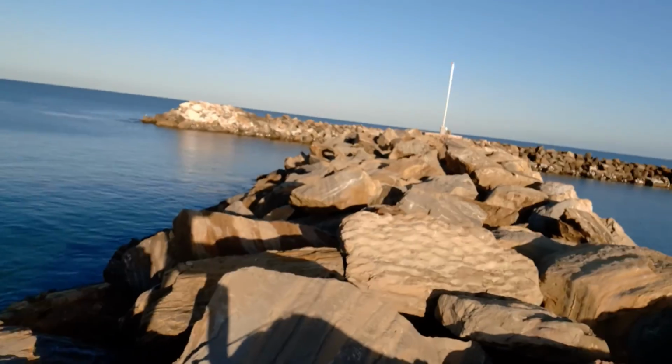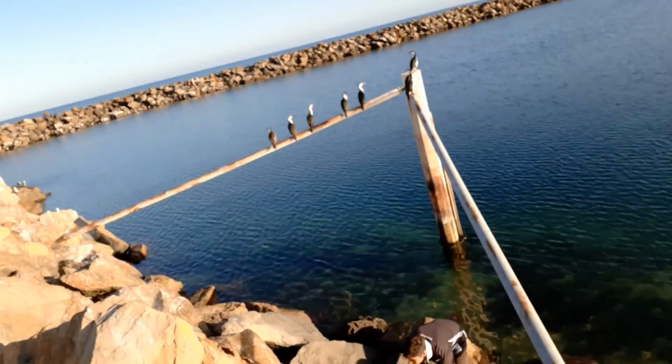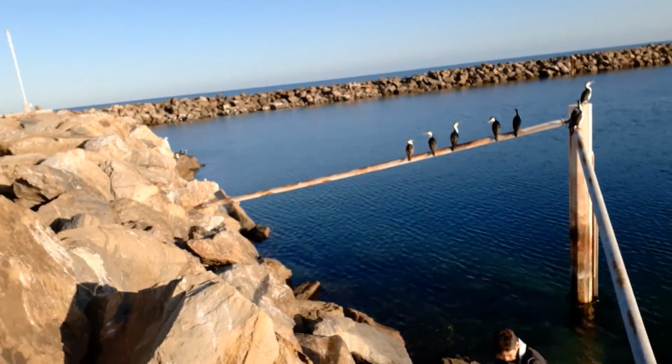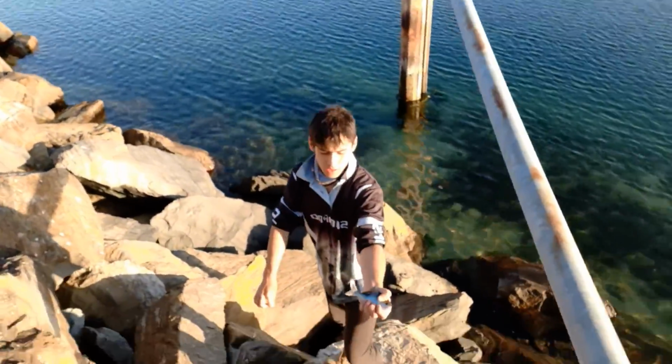G'day guys, we're down here at the rocks. We had a morning squid, but we didn't catch anything. Oh, Kieran's just down here fishing. Tried to catch one of the Tommies. We saw some Tommies down there, but keeps hooking these sweet. Check that little guy back.